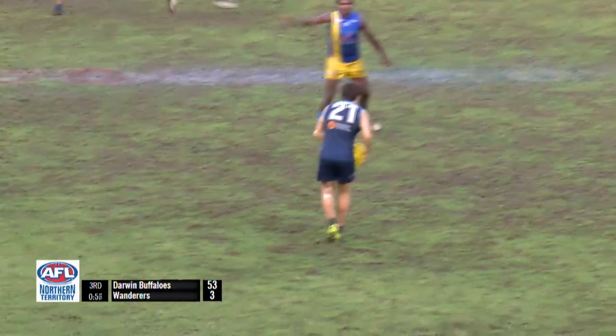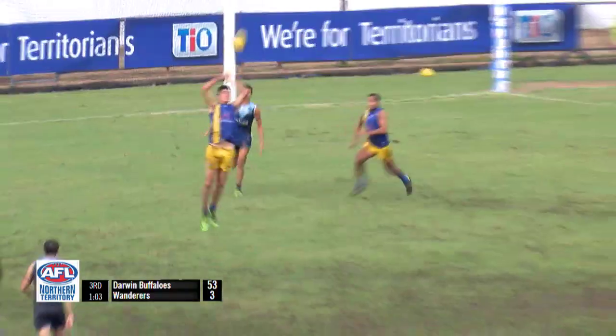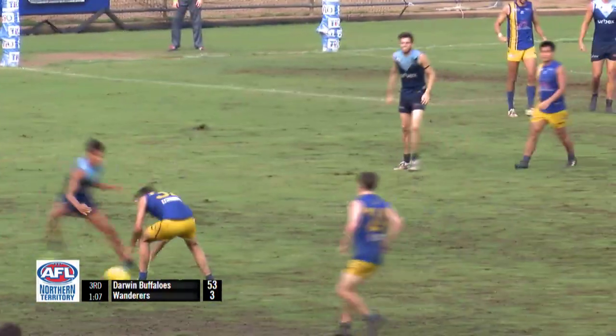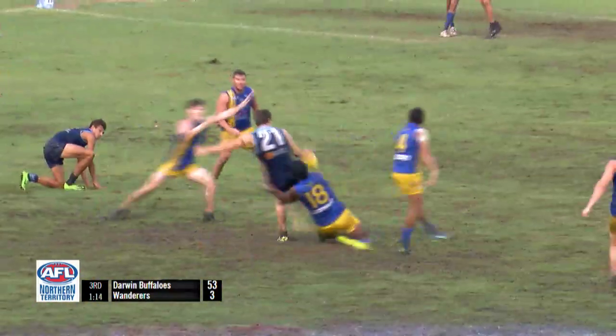Straight down the throat of Williams. So he's just weighing up his options, got all the time in the world. Sam Bono's over the back there, looking as dangerous as ever. Wanderers just tightening up a bit here when Sam Bono arrives. That's a free kick to Sam Bono, surely.